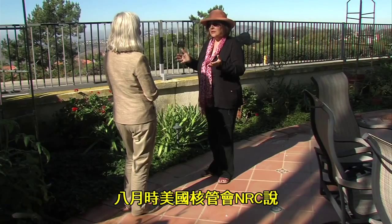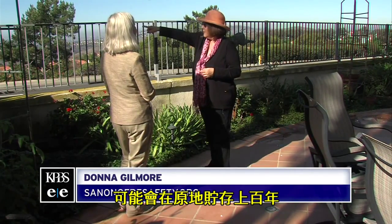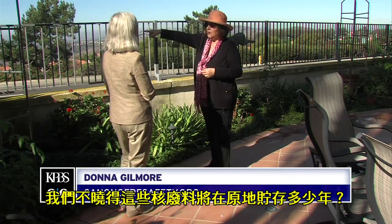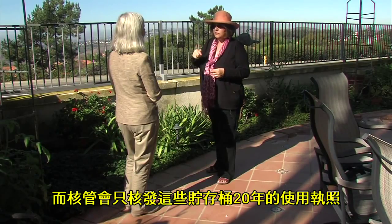In August, the NRC said, hey, this can stay here indefinitely. We're looking at the waste sitting here for potentially hundreds of years. We don't know how many years it's going to sit here. And the NRC only certifies these casks for 20 years.